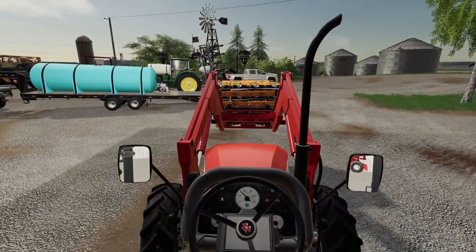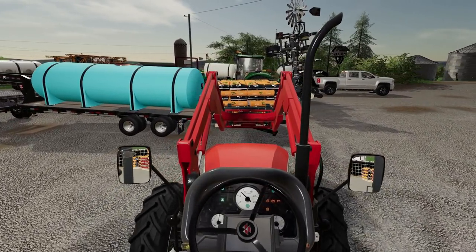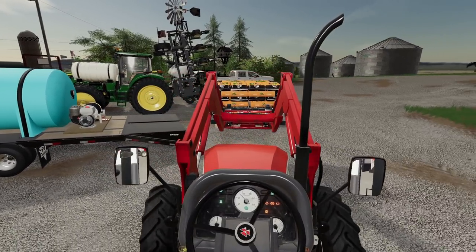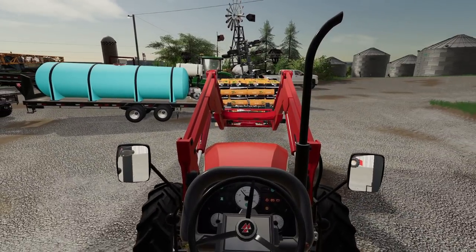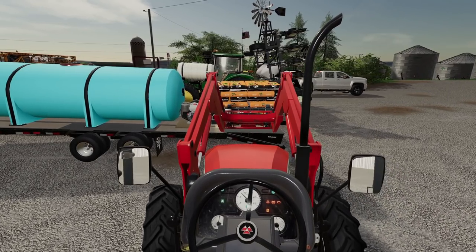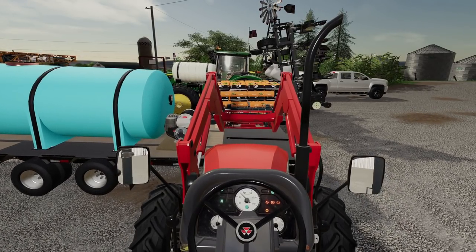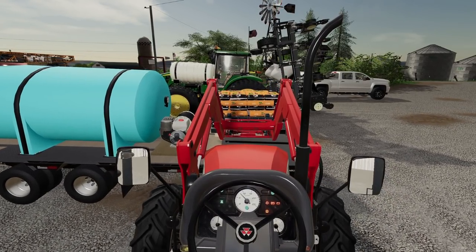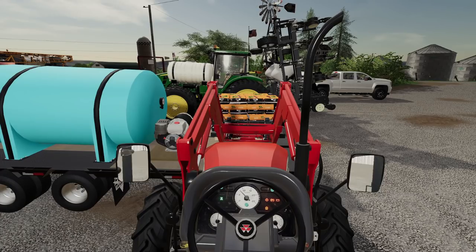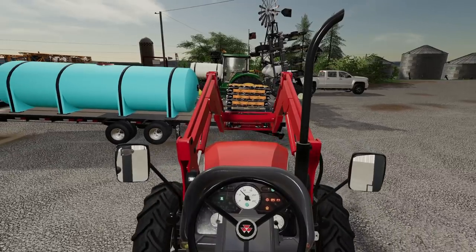Hoping I can get it. There we go. Hoping to be able to... a little bit too fast. Red is a little jumpy today. Alright. Gotta get it. Try to get it over there to the other side of the trailer, that is. Man, you can really tell how much that trailer is slanted. There we go. That's our first pallet on there.